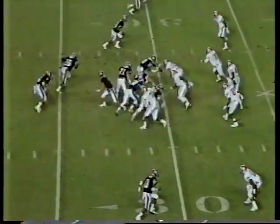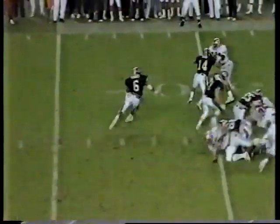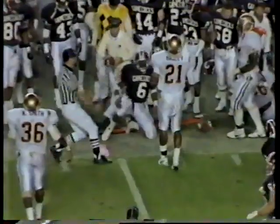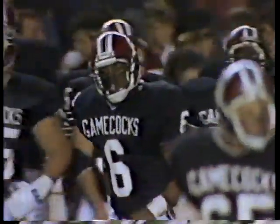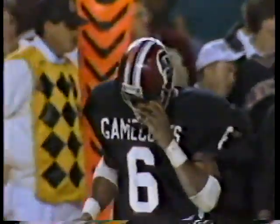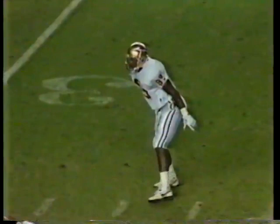Dingle again, trying to work behind the block of George Rush, number 14. Strong safety Stan Schreiber and cornerback Deion "Primetime" Sanders in on the stop. It'll be 3rd and short.